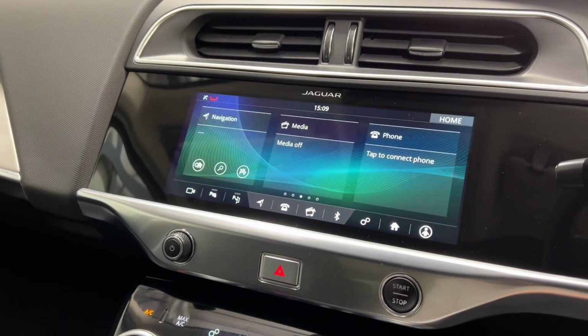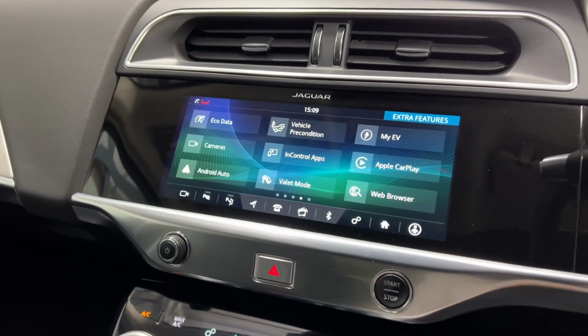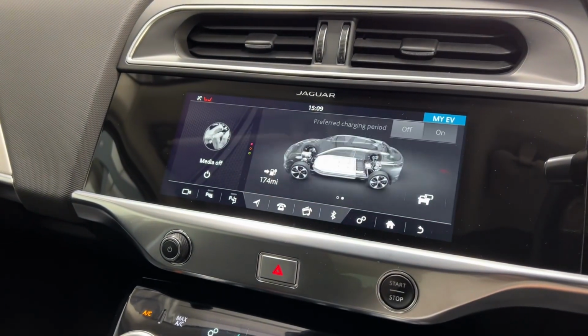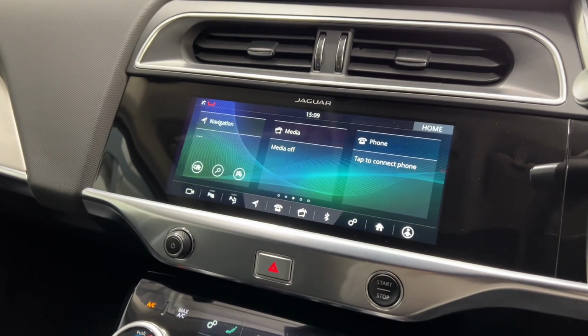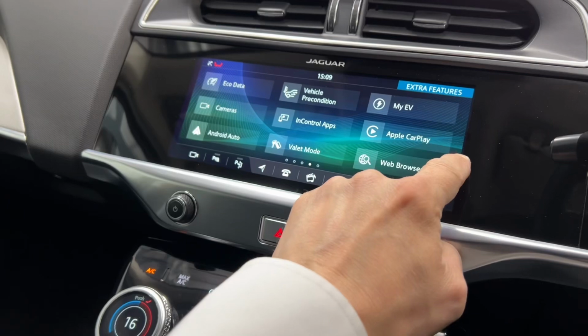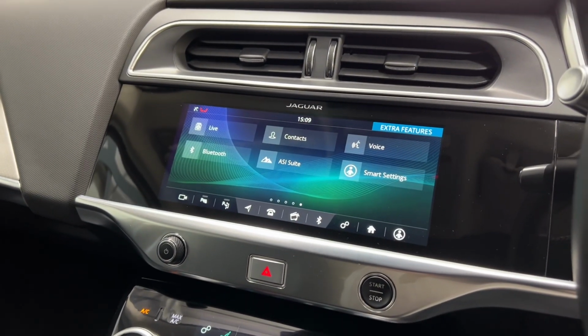and a host of other features including DAB radio, your charging range as well, and also Apple CarPlay, Android Auto also.